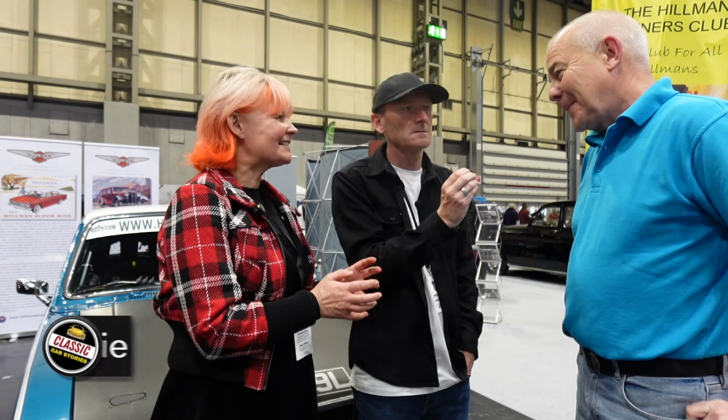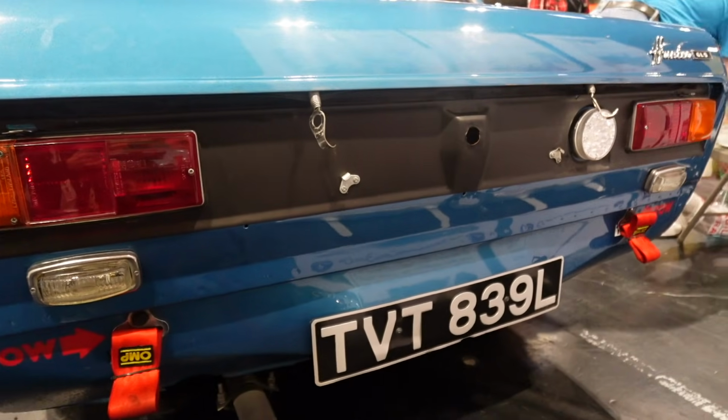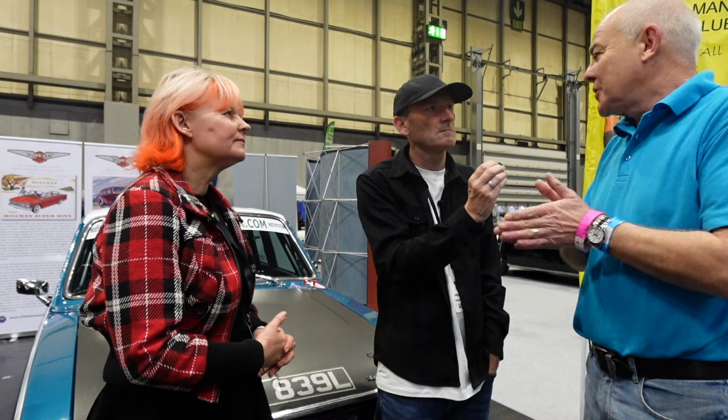Is there anything standard apart from the look of the car? It is fully standard. So it's an FIA certified car. So we don't have anything, no turbos or anything fancy like that. So it's just as it was from the factory, but built to a tighter specification.